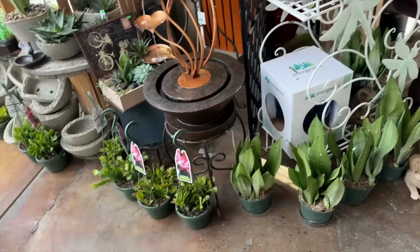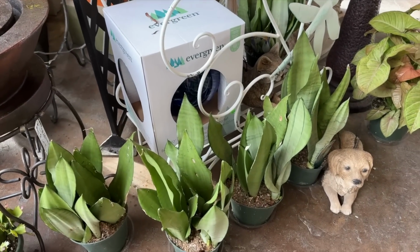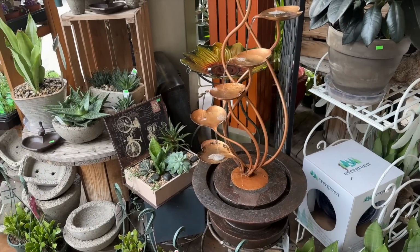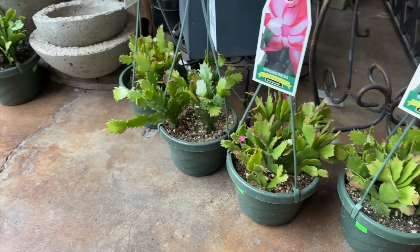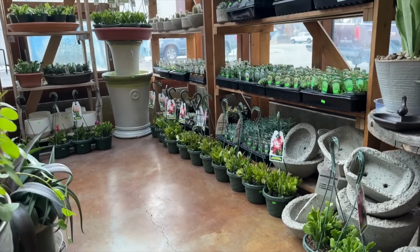Yeah, those are fun. On the back side of this display, there's some more of the Sansevierias. Those are a lighter color, that silvery green, really pretty. And you can see a bunch of the other, you know, fountains and bird bath containers. A whole bunch of Christmas cactus. Oh my goodness, look at them all lined up there. They're up there in that saucer as well.